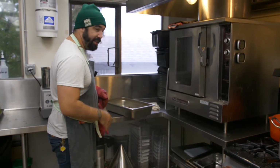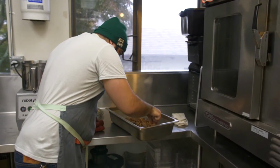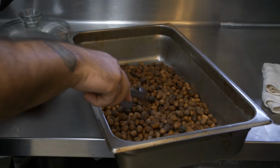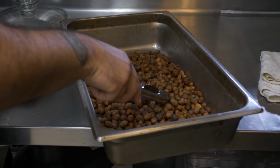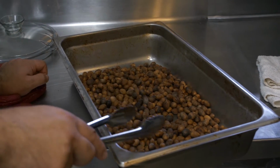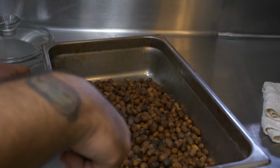So the way I can tell that these are done is that I've got a few of these. They're very hot, so I have to be careful here. I'll grab a pair of tongs. But I could see a couple of these were splitting open and getting black. And I could see through on a few of them as they're starting to discard their shell. They're nice and brown. You can see there, that's a nice, rich brown here.